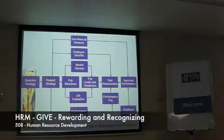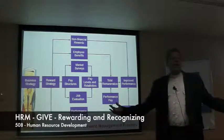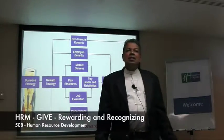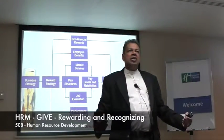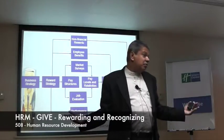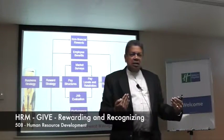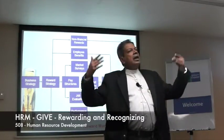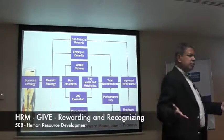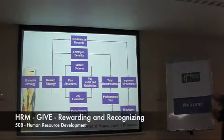And then there's another part, employee benefits. So what are the benefits? Are you all having health insurance? So that's a benefit, isn't it? And some of you all are having an educational aid scheme, that's a benefit. So some of the leave schemes, some organizations pay for the unutilized leave, or you can extend the unutilized leave for the next year. You have accumulation of leave. Those are all employee benefits.